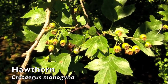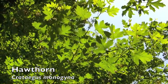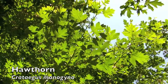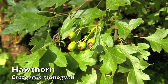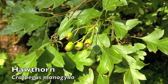The most active part of the plant are the flowers, which are very high in flavonoids. They are traditionally used in older folks with a weak heart to improve coronary blood flow, relieve angina, and normalize heart rhythm. More recently, both the flowers and berries have been used as a connective tissue tonic to promote the cross-linking of collagen fibers.